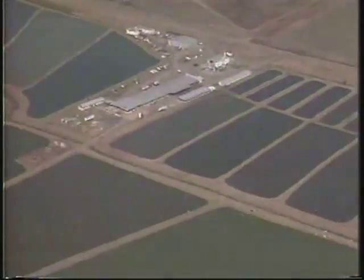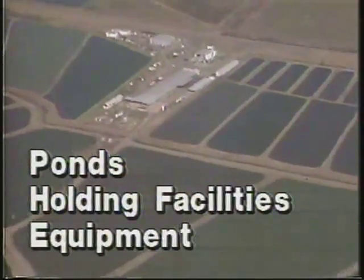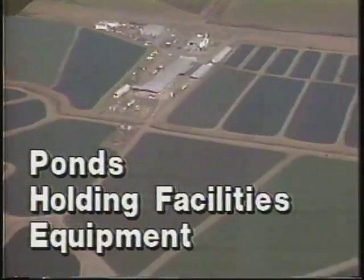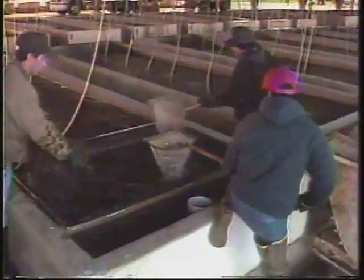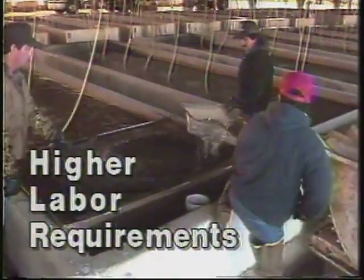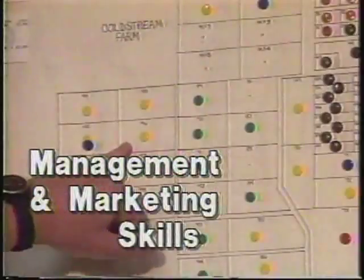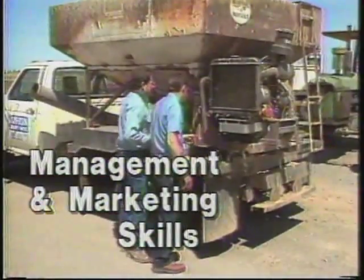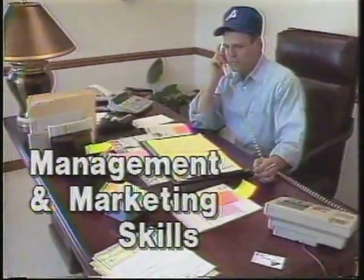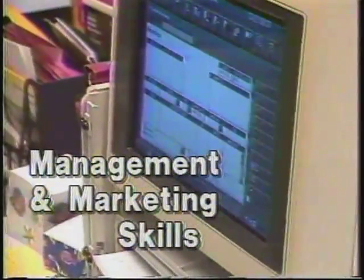Baitfish farming requires a substantial investment in ponds, holding facilities, and equipment. Labor requirements are higher than for many other cultured species. And above all, raising and selling baitfish requires excellent management and marketing skills to deal with the complex nature of the baitfish business.